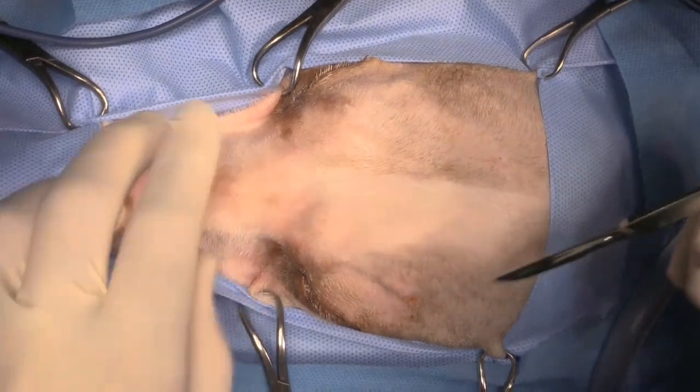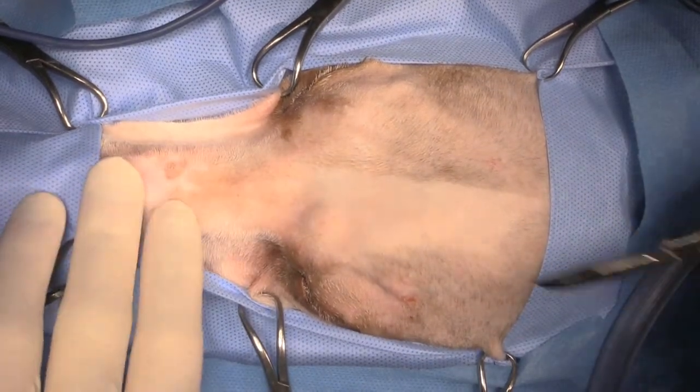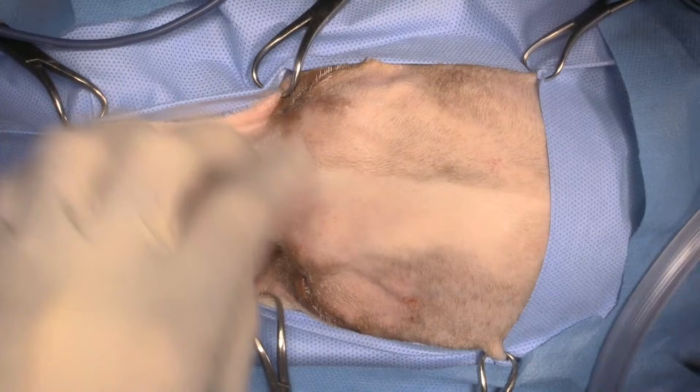Today we are doing a dorsal rhinotomy in a dog that has some kind of lesion in its nose.